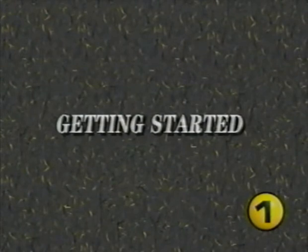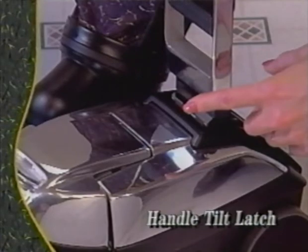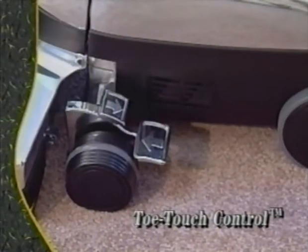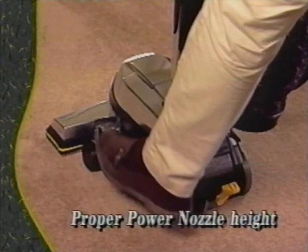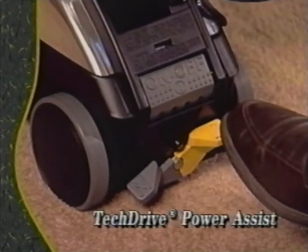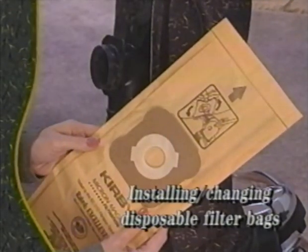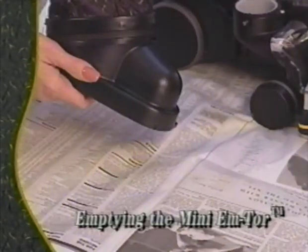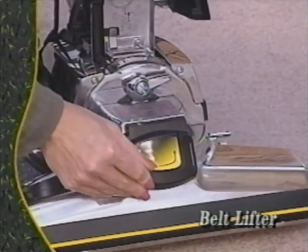This section, Getting Started, covers general information you'll need to begin using your G6, including moving and carrying your G6, using the handle tilt latch, using the toe touch control, adjusting for proper power nozzle height, using Tech Drive Power Assist, installing or changing disposable filter bags, emptying the mini empter, and understanding the belt lifter.